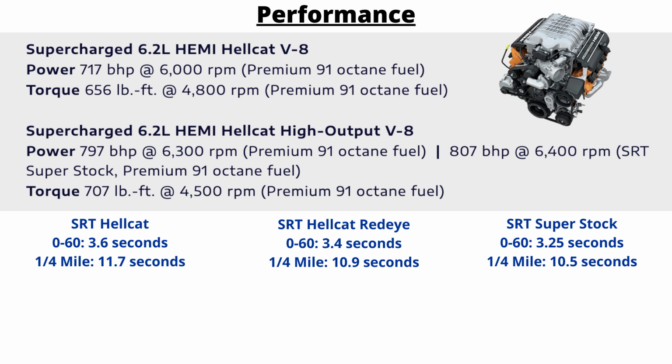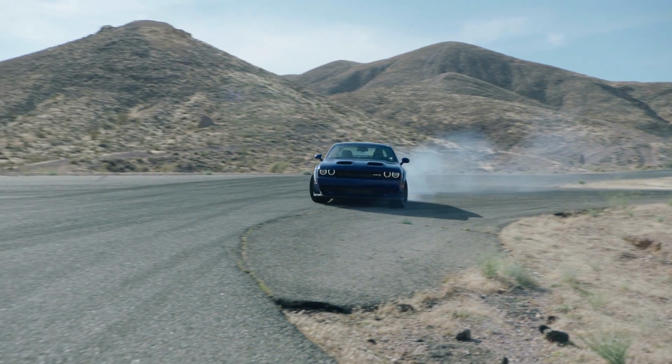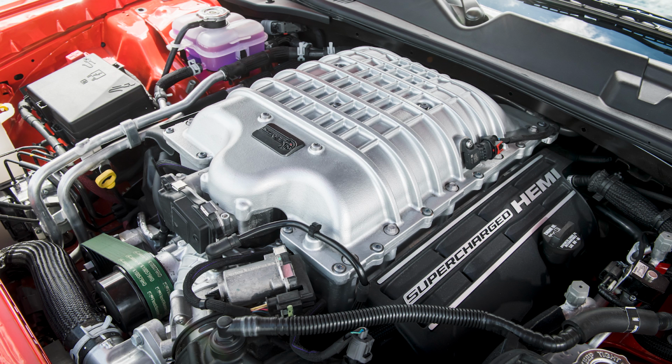So the performance times go down to around 3.7 seconds for a 0 to 60 run and 10.9 seconds for the quarter mile. The Charger SRT Hellcat Redeye Jailbreak, as well as the super stock models, will boost output to 807 horsepower with a revised powertrain calibration, while the torque stays at 707.